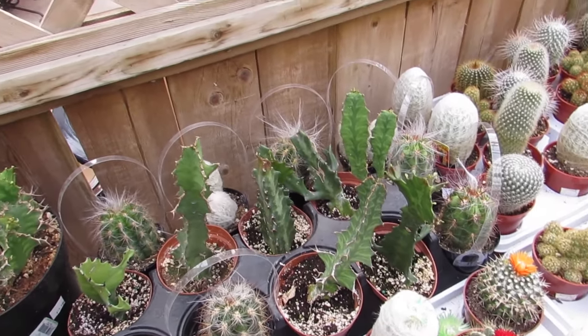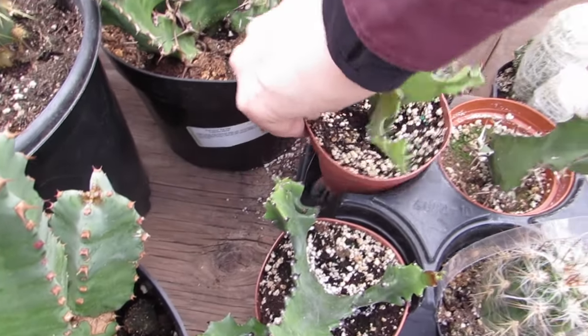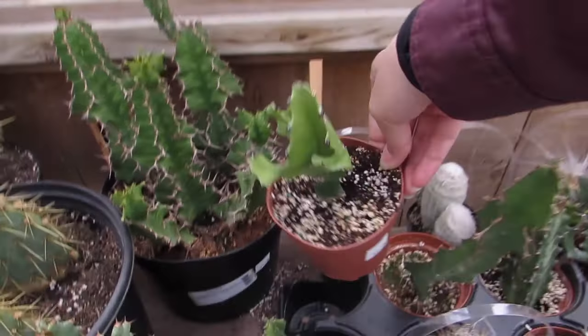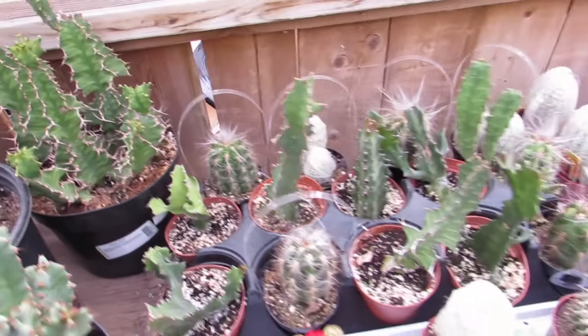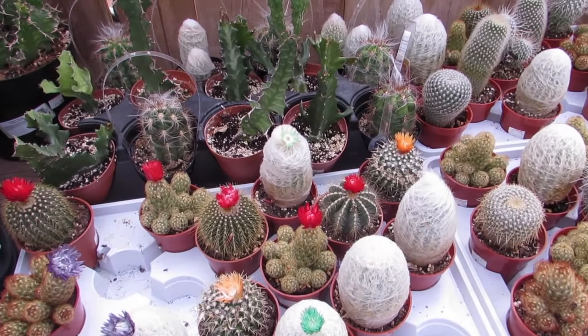Whoa. Oh, here's another euphorbia. He's $11.99 too. Super cute. Oop. Don't get poked. Some nice old man cacti. I just feel like going.